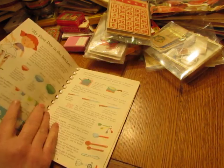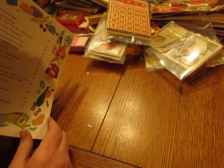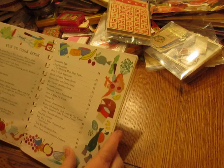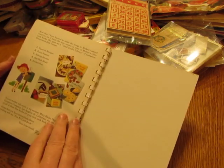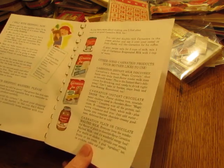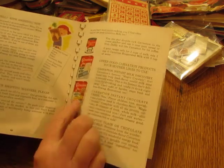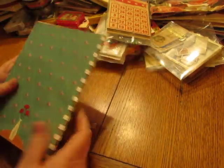Don't know how old it is. Copyright 1955 from the Carnation Company. I didn't realize it was from a company. I thought it was like a Golden Book. Look at the advertisements. I could make paper clips out of those.